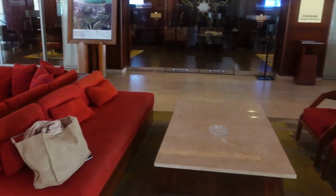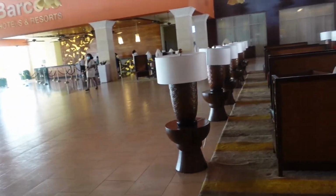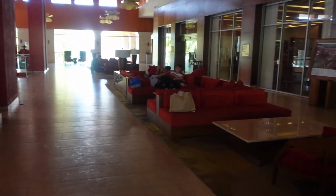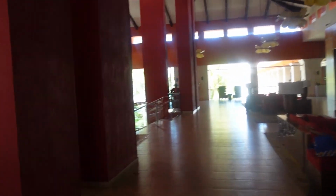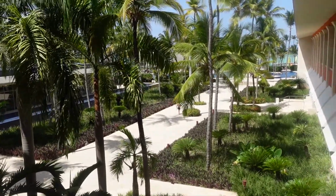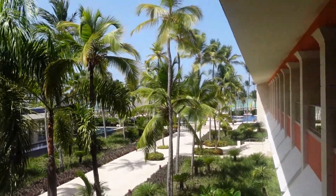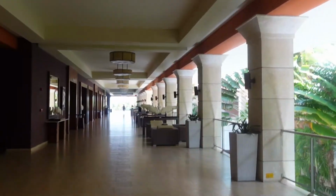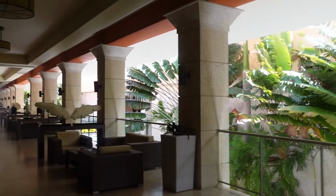This is the lobby of the resort we're staying at. It's really cute. Here, I'll show you guys like a better picture of the view, and this is a better view of the ocean. It's just so nice. You can't see it all, but I'll show you guys later on a better view. This is more of the resort. It's really pretty.